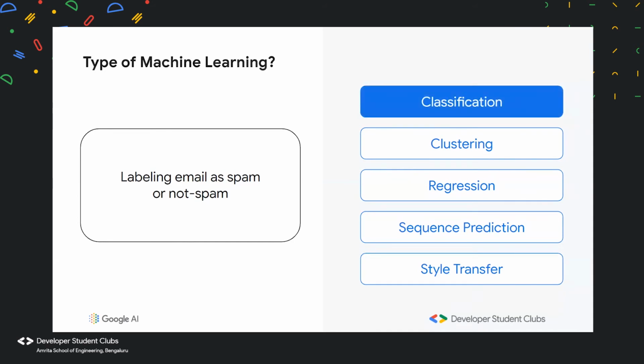So we have to label those emails as spam and not spam. So we have a binary classification, like a yes or no thing. We'll be getting a huge data of emails, and we have to classify them as whether they are spam or not spam based on the words in it. So I guess it is classification.